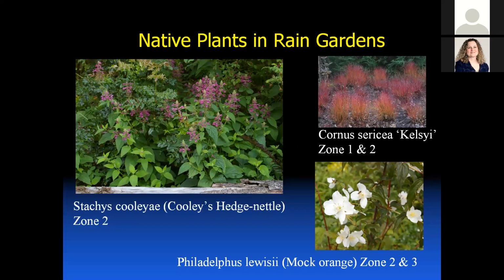Now, the Rain Garden Handbook plant list includes native and non-native plant selections. The original Rain Garden Handbook included only native plants on the plant list. And part of the reason we wanted to expand that list was to include non-natives, since many of our natives are hard to accommodate because of their large size at maturity.